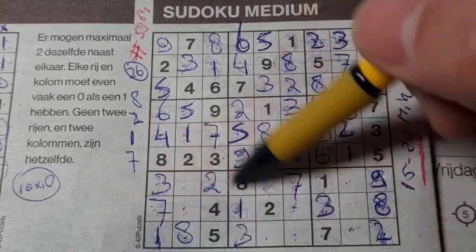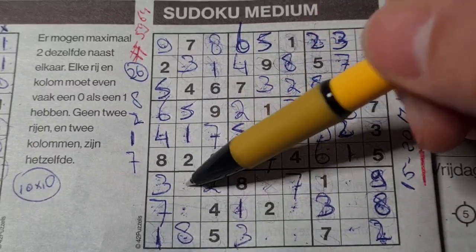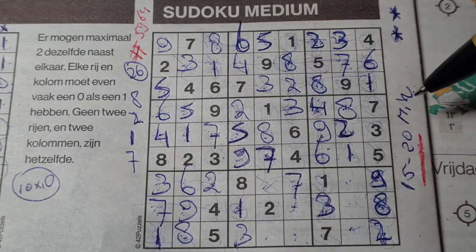Two missing numbers now in this big square for numbers. The 1, the 2, 3, the 4, the 5, 6 is missing. The 7, 8, and 9 is missing. 6 and a 9. We have a 9 in this row, no 9 there. 9 should be here and the 6 goes there.